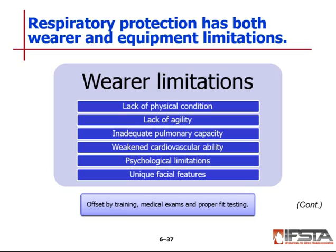And then unique facial features, not just wearing a beard or not wearing a beard, or something like that, but everybody has different shapes of faces, and you have to make sure that the respirator actually fits. And I know plenty of people that we could not get a respirator on. It just would not fit, so we had to put them on a job that didn't require a respirator.